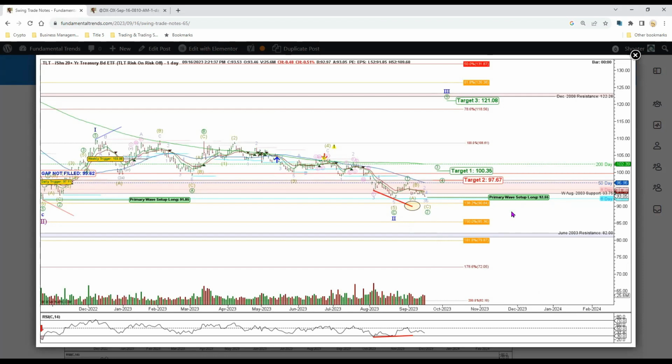Our target one is still up around 135, and we got a gap around 99.62 to the upside. So I think we are going to bottom here, whether it's down here below the 91.86 or right about in this range. It's probably going to be one of the two. We have a little more room in RSI, so we could actually print a little bit lower, maybe at 87, 88 range as well. However, once we get below this support, 91.86, that does open up the June 2003 resistance band down at 82. So we could flush all the way down there.